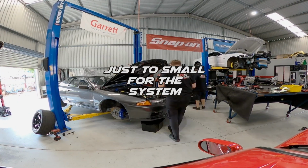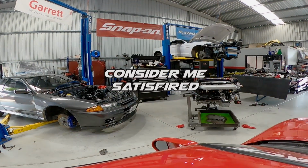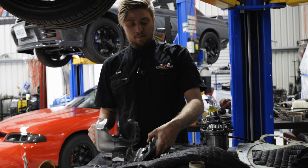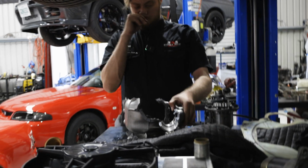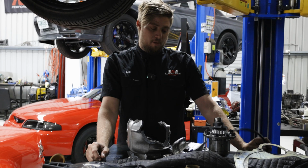Just too small for the system. Consider me satisfied. This is Goku's custom 8-piece front differential. This one's custom, this one's got many pieces.